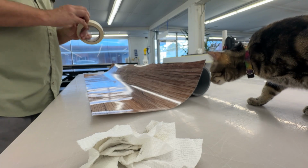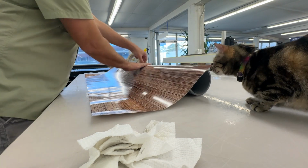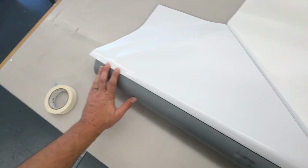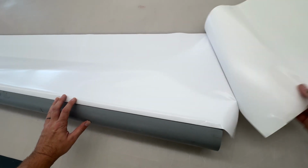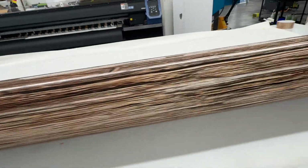Okay. So you can see Magenta decided to help me out with this little project here. This was a project for a local power company, and they brought in several different pipes for us to wrap to make it look like a light pole, telephone pole, whatever you want to call it. And I think what they're using this for is a float in a parade.